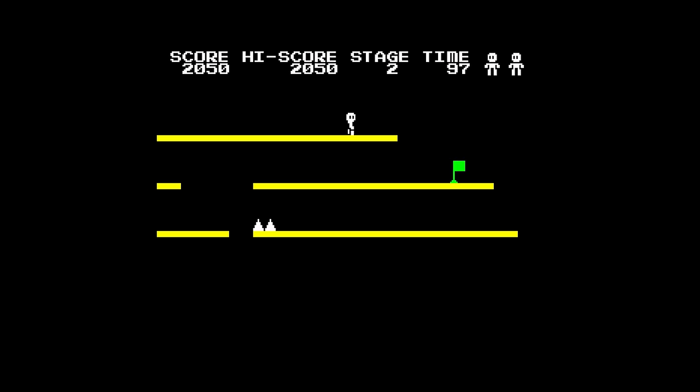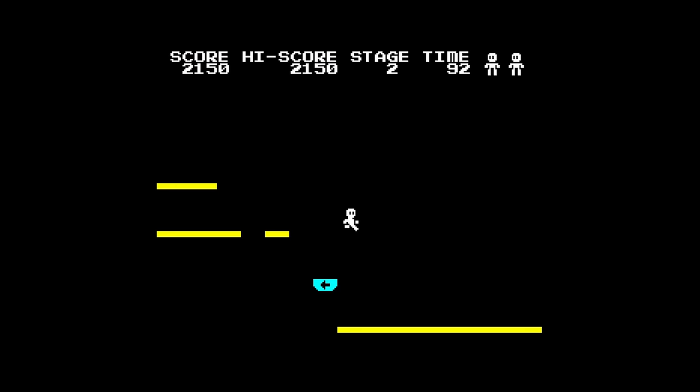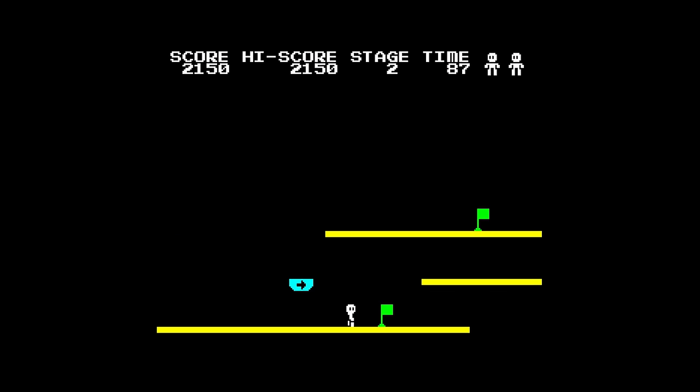There's a great tune playing throughout, and the levels are well designed and not too frustrating. Once you get to know the best routes to take, the game really begins to shine. A great game to play then, and highly recommended.